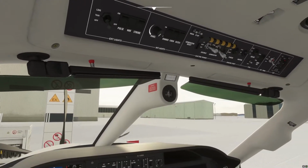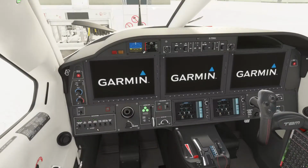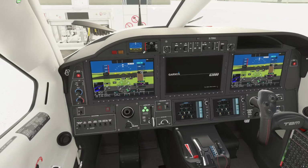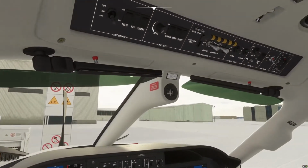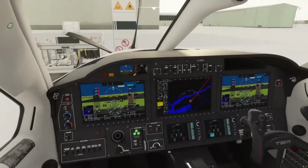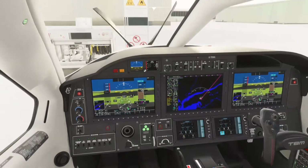So we'll get the TBM 930 started here. We've got the generators on. We'll check the warning lights are all working, which they are. Get the sat-nav on. And let's get the engine started. Just double check that I did click that, which I did. Good. Just starting to get something spinning here. TARS system test. Okay. Once NG is over 13%, throttle to low idle.